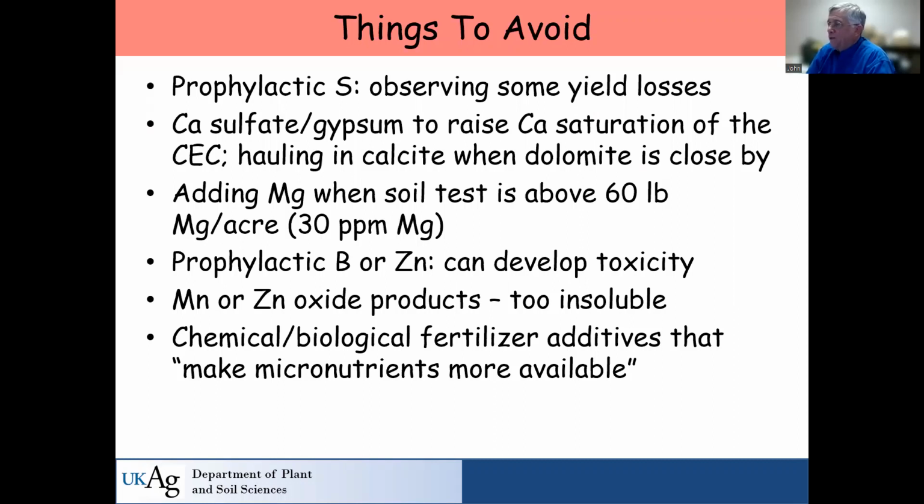Avoid adding more magnesium when the soil test is above 60 pounds. We've never seen a response. Again, some people haul dolomite a long distance in order to get more Mg that way. It's probably not going to give much economic benefit.